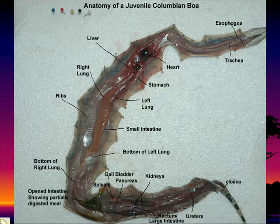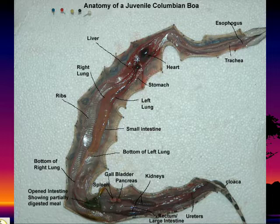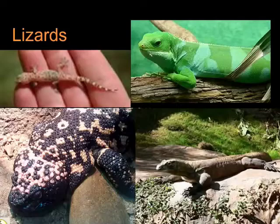So here we just have an example of what a snake would look like. This is a Colombian boa. What a snake would look like when it is dissected. So as you can see, it's very much like the mammal, like you and I. Has a heart, has a stomach, the liver, the lungs, ribs, so on and so forth. So highly, highly organized organism.